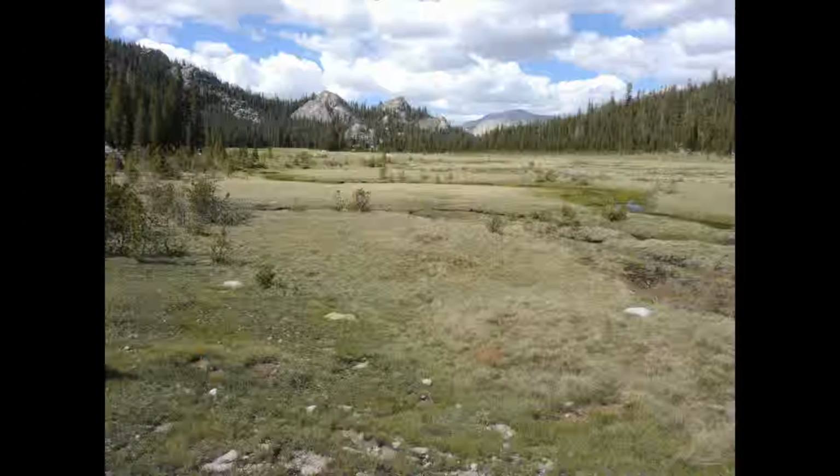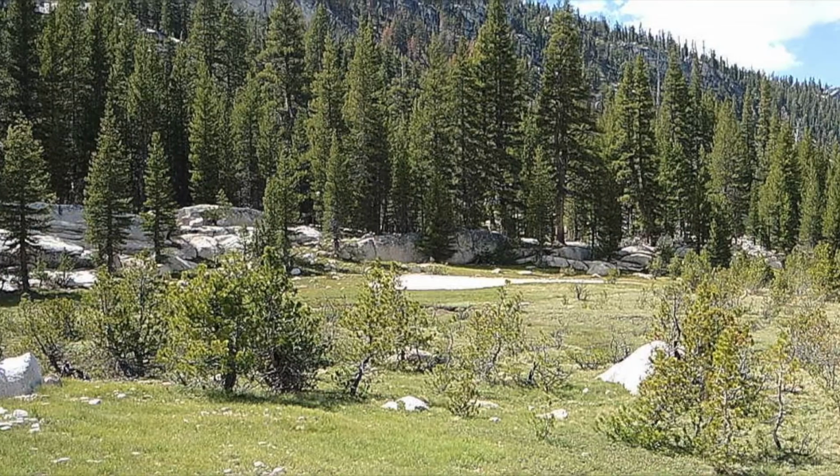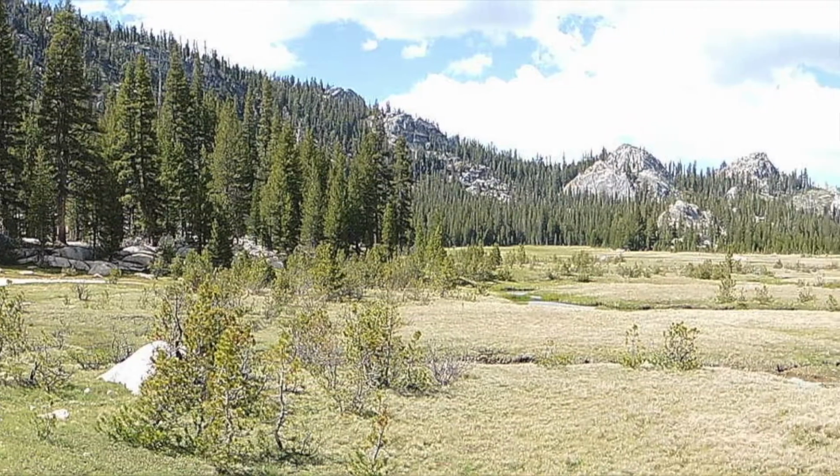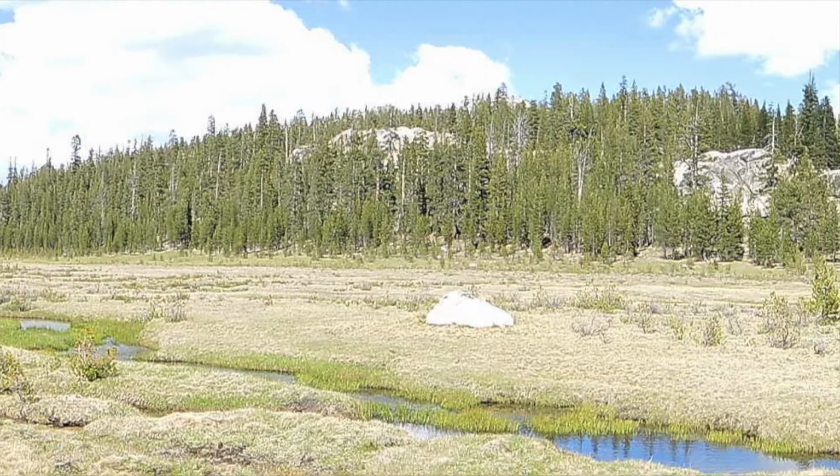And then once it gets started up Cold Canyon, there's this meadow here. It goes on for a couple of miles, and got a nice shot here, and then took a panorama to give you a better feeling for how the whole meadow looks.